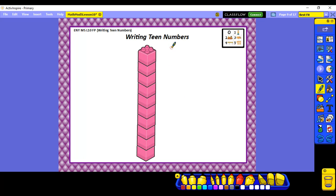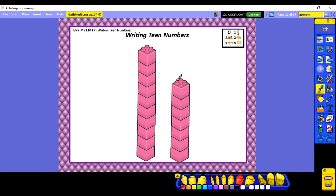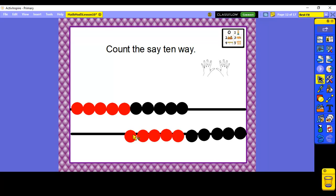Great job. Let's look at another set of cubes. How many pink cubes are there? 10 pink cubes. Now, how many cubes are there? 7. We have 10, 7. What is that the regular number way? 17. Put your elbow up and write 17. 1, 7. Does the 1 mean 1? No way, Miss McKay. The 1 means 10. Great job. Great job, Cardinals.